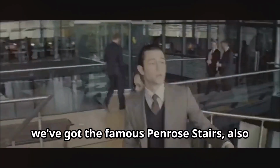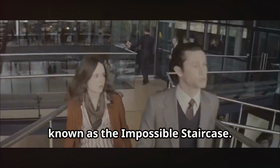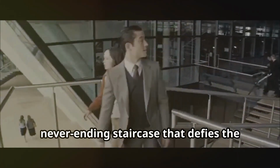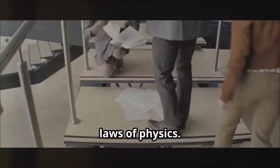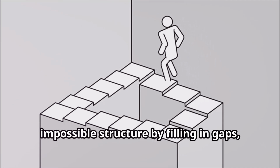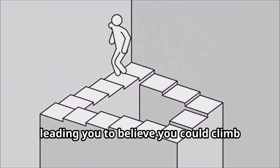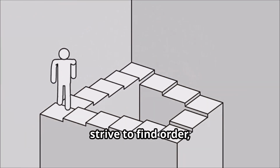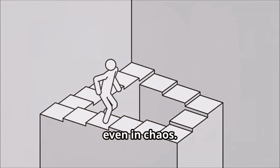Next, we've got the famous Penrose Stairs, also known as the impossible staircase. This illusion creates a never-ending staircase that defies the laws of physics. Your brain tries to make sense of the impossible structure by filling in gaps, leading you to believe you could climb forever without getting anywhere. It's a great example of how our brains strive to find order, even in chaos.